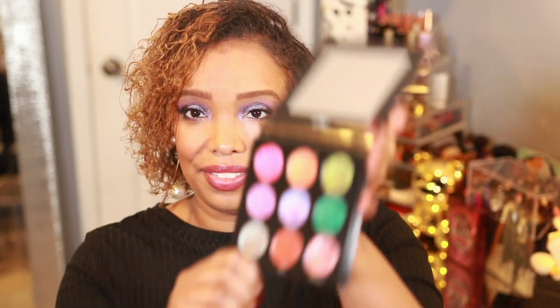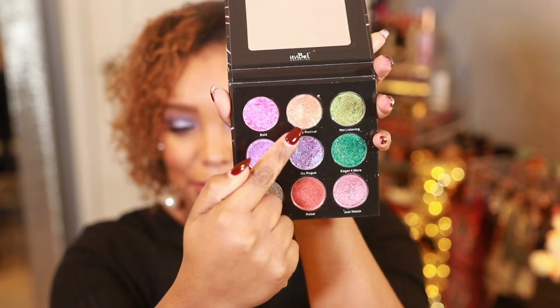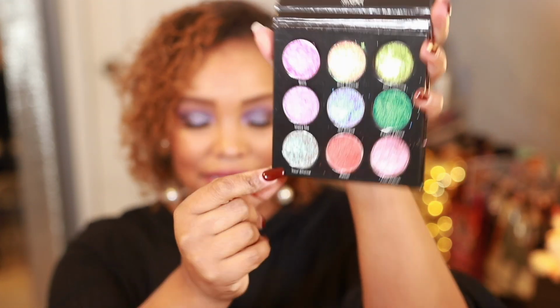I'm just being honest. Break the Rules. I would. This is their first palette that actually came out this year. I love this palette. Such beautiful, beautiful duochromes, like the shades Stay Radical in the middle, Not Listening, Go Rogue. Your choice is bomb. I don't have anything like that in my collection. I would repurchase this again.